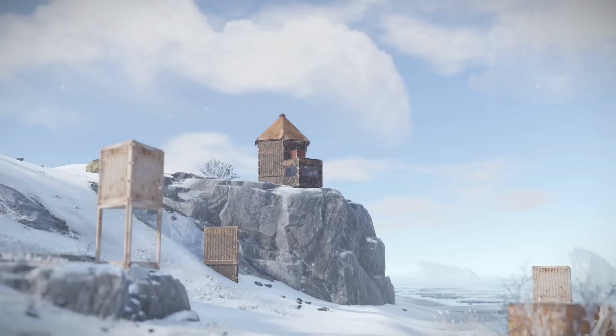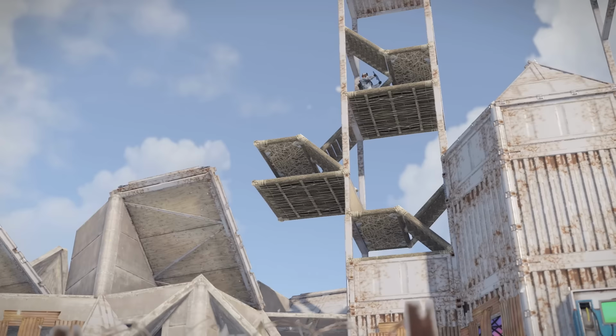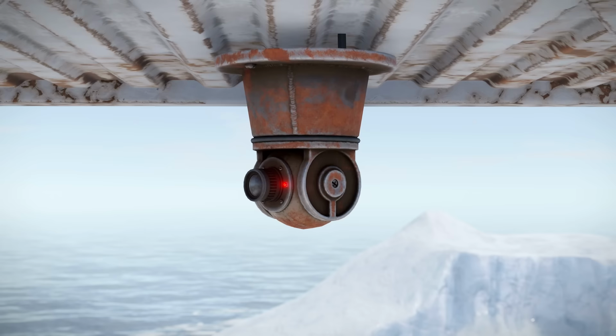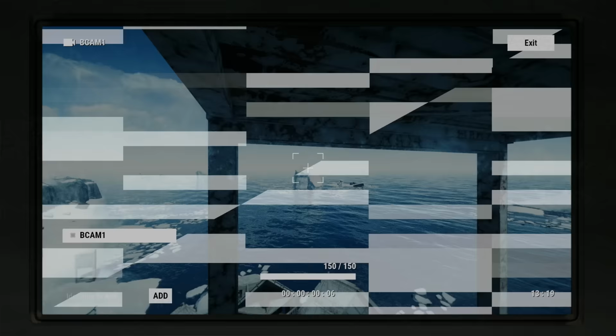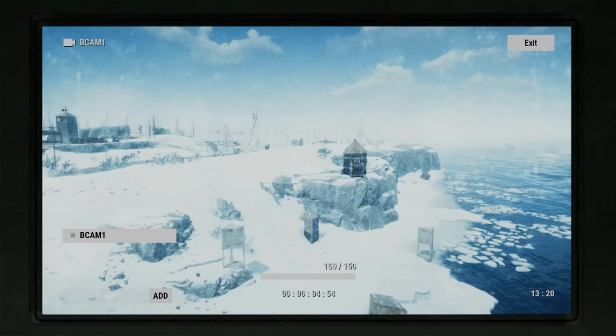I'm just gonna add some more garage doors. But I like your idea. Very clever. Or, put a camera on the roof of our base and then we can see everything. Pretty nice, yeah. BKM 1, add. Oh, it's working. Good visibility. Nice little 360 right here.